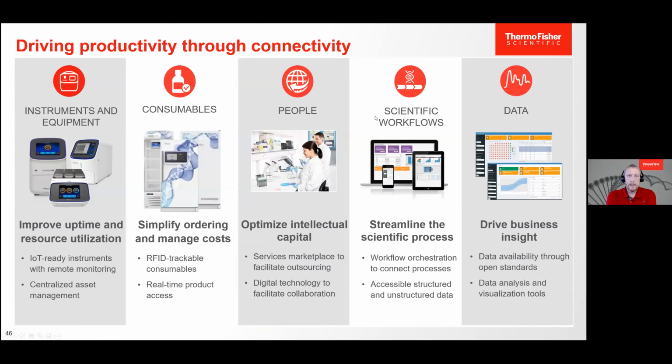So how can this data drive productivity? If we start on the left here, instruments and equipment. Having data about our instruments, having them IoT ready, having remote monitoring really drives our productivity and gives access to information about the status of those instruments and access to that data across the company. It also ties into that centralized asset management. Is the equipment fleet I have being used efficiently? Perhaps I have some instruments that are used 100% of the time, and I could look at acquiring more. Maybe there are some instruments in other labs that are not being used as much, and we could allocate those instrument resources somewhere else.